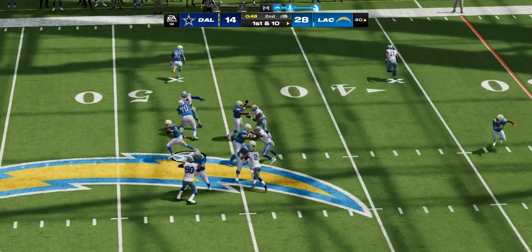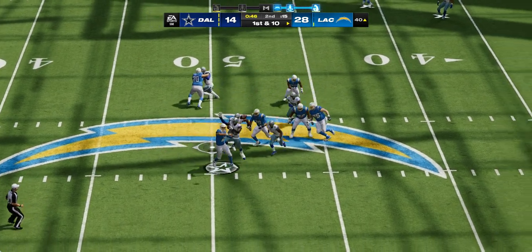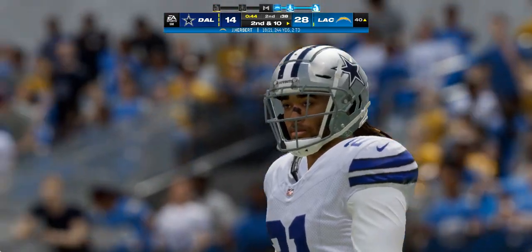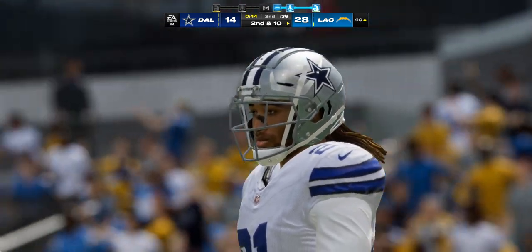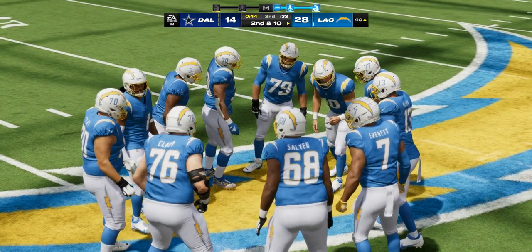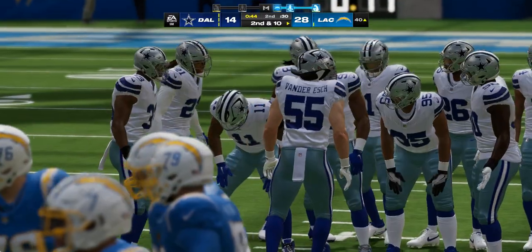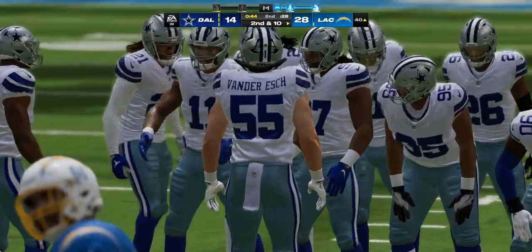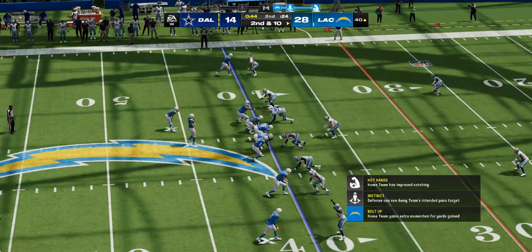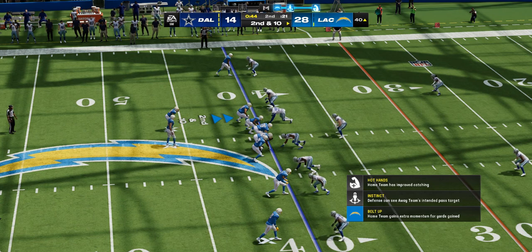Herbert now. Throw there, and it's going to wind up incomplete. So many times we've seen him try to escape the pocket and do something with his legs, but in this case, the pressure was too intense, and he made the wise choice to just get rid of the football and make sure no one was going to get it. So second down and 10. Once again, they'll go from the 40.